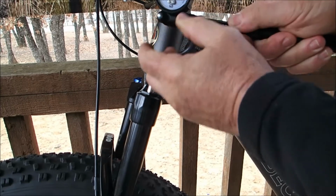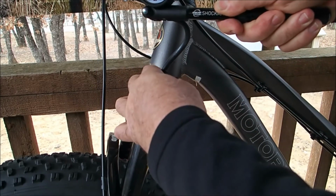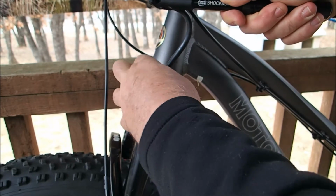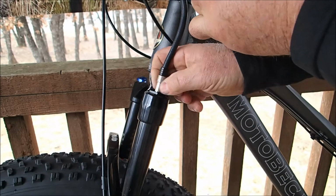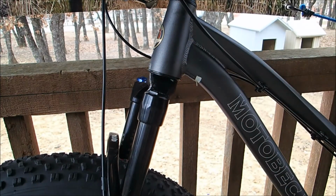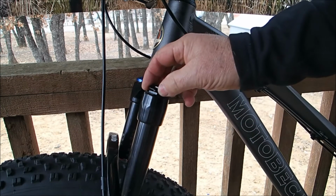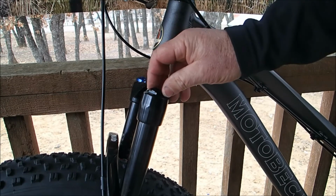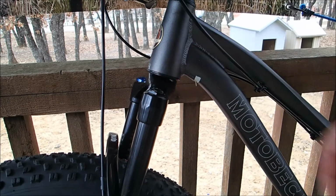120 right there. That's close enough to 120. Alright, we're going to lose just a little bit, maybe a pound or two, when we unscrew it. And we're good to go. We'll put our cap back on. So we've got our forks set where we want them, at 120 pounds.